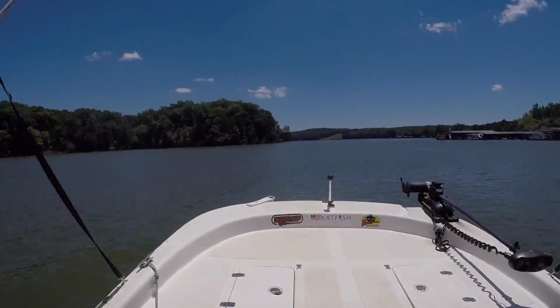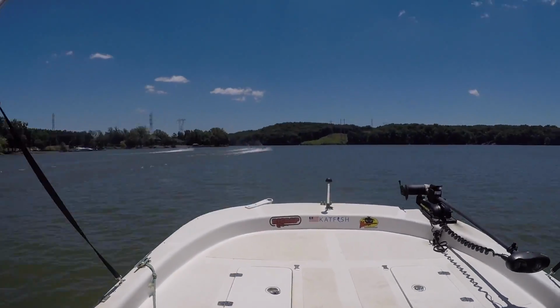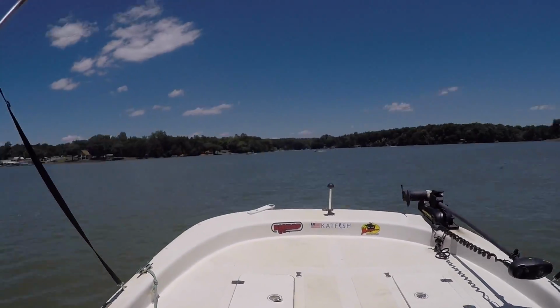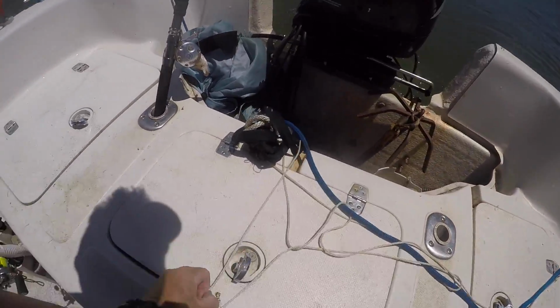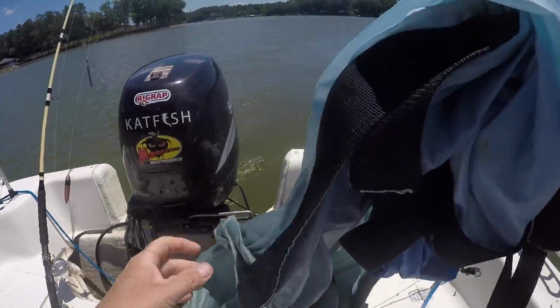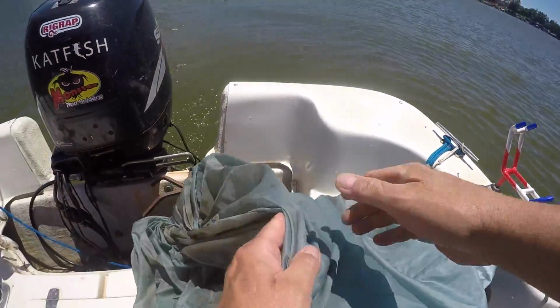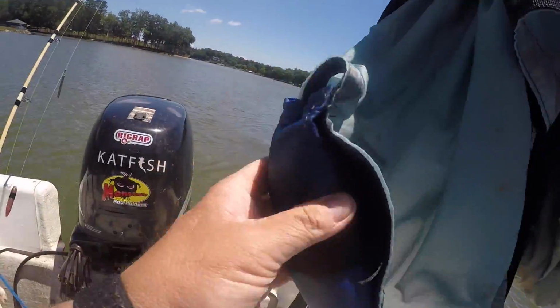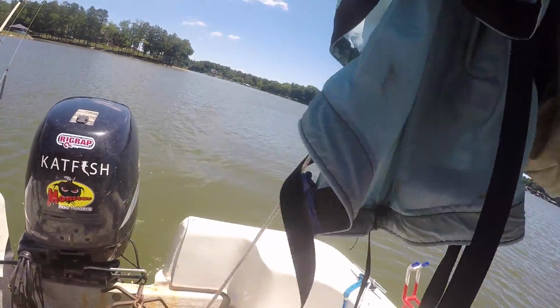All right, guys, the plan here is just to make a big long drift with the wind, trying to find me an area where I can get the wind at my back. I'm gonna put out a big drift sock because, well, it's gonna be howling. Get this thing situated. This is the big Easterland drift sock. It's basically a parachute. Got a weight on one side, got a float on the other. Float goes up, weight goes down.